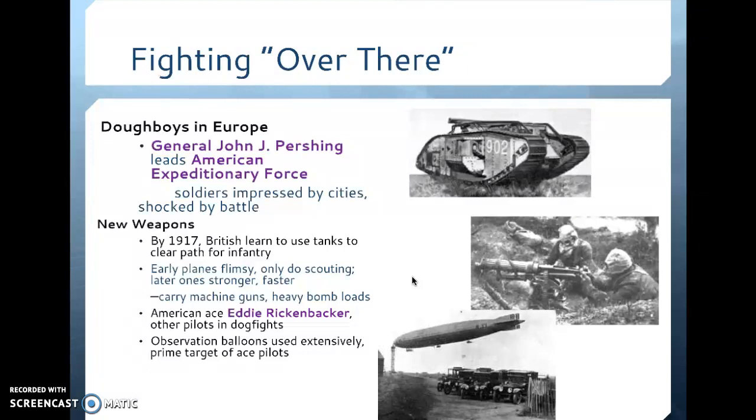Observation balloons are also used pretty extensively, but they become a target of ace pilots because, well, they're big and easy to hit.